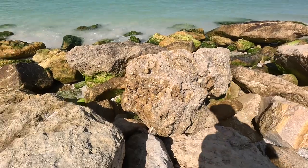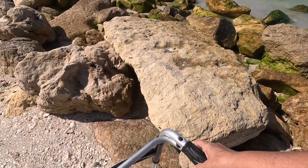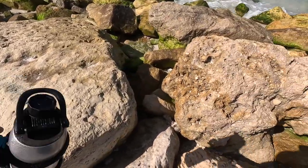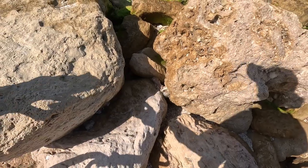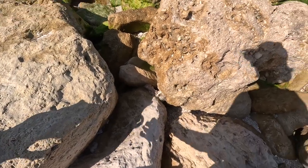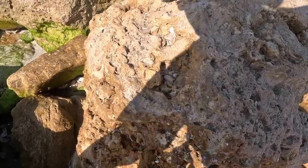Some really big chunks of limestone rock here. And I'm just going to point this out to you. Florida is full of these limestone rock beds. We got a lot of our jetties and things like that, or rock groins, that are made out of this stuff. But let's take a look at this for a second. I'm just gonna sit up here.